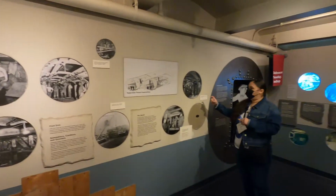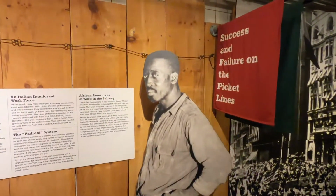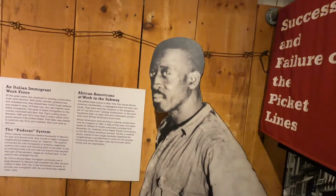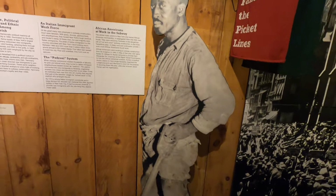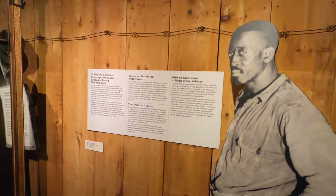Wow, 1980. The drilling gang. This was like the first guy to ever ride the subway. See what I mean? His name is Lewis. Great man in the train system. Built by a great man.